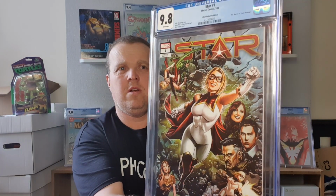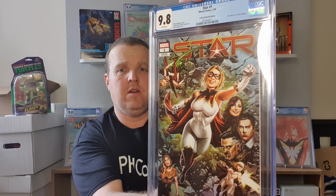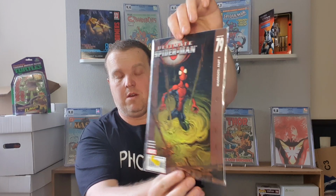And this one is Star number 1. I think I paid about £35 for this. I do have the first appearance of Star. I can't remember which one it is. And he's also thrown in another free comic. So generally I can't grumble at anything. I will look at it and buy it from him again.